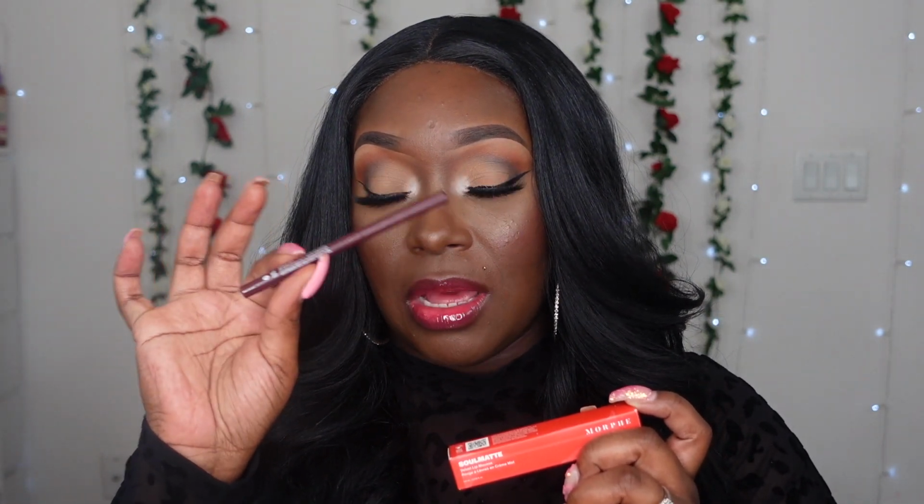The red one, I definitely feel like I'm going to keep her. She was something special, especially when I added her with the actual Soul Matte pencil. This was a really cute combo.